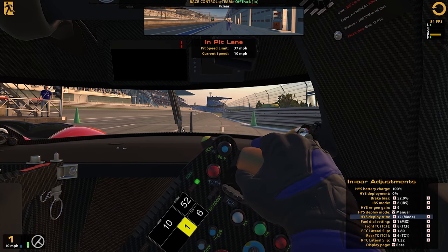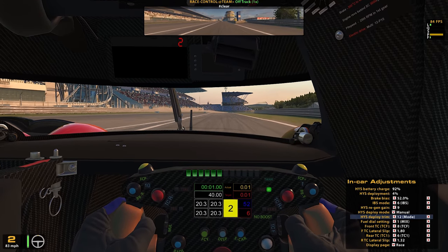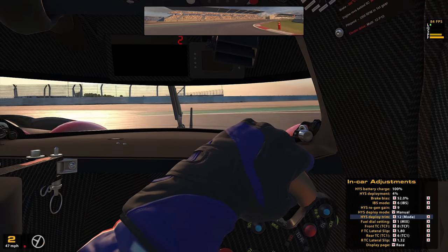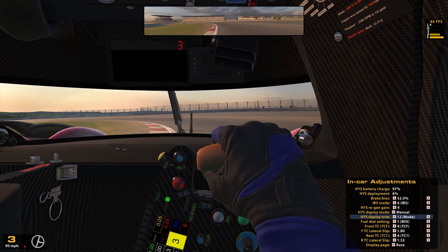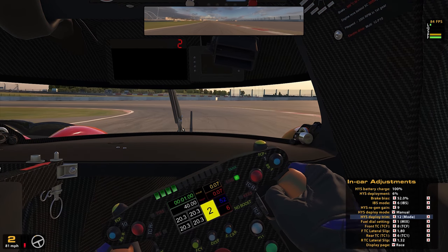I mean, Cyandra, my teammate, said it best. It's basically like a shuttlecraft flying through an asteroid belt or something like that. I mean, it's just ridiculous how much quicker these LMP1 cars are compared to the GTE cars. But this is my first week running the LMP1 car, so I'm still learning quite a lot.